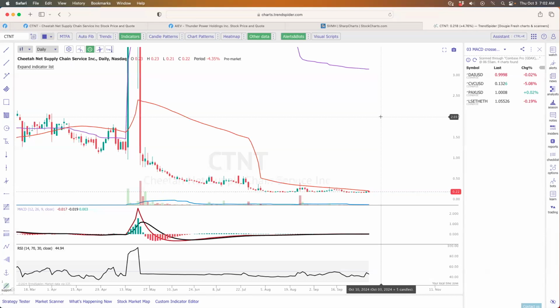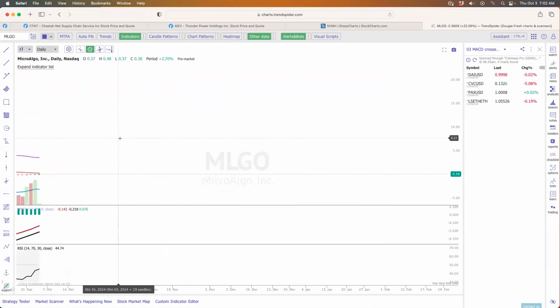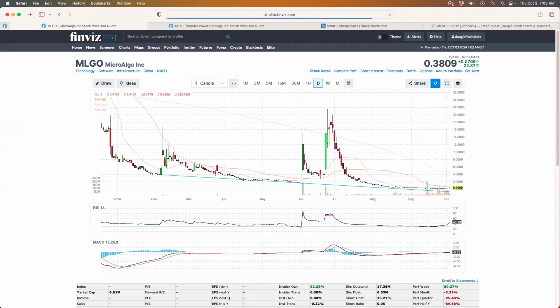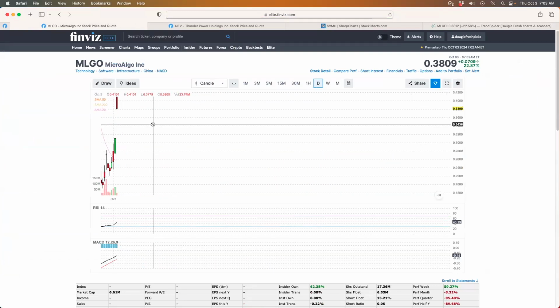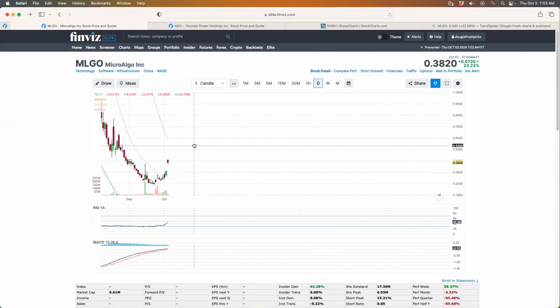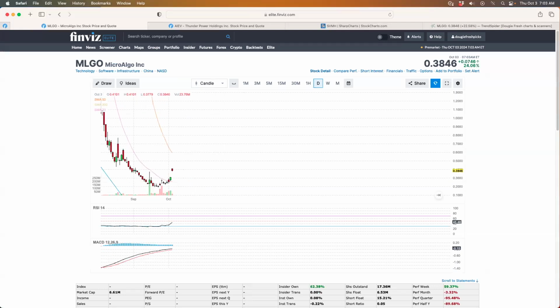MLGO, let's see if it's losing steam this morning. Let's look at it real quick. It's at 38 cents and it's not looking bad. It has that resistance right there. Well, it's all the way up there, huh? It's way up there actually. So it's not even getting there, so we don't have to worry about that. Let's see. It's hooked up. Well, yeah, it may start dipping back down again. So we'll see. It's just in one of them spots where it's early in the morning.